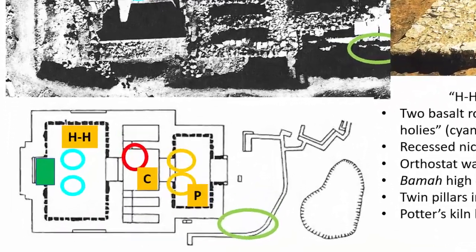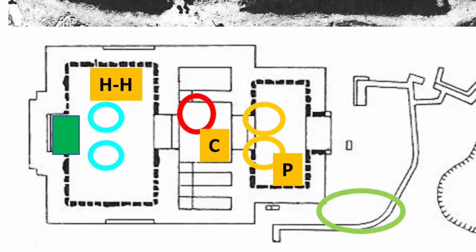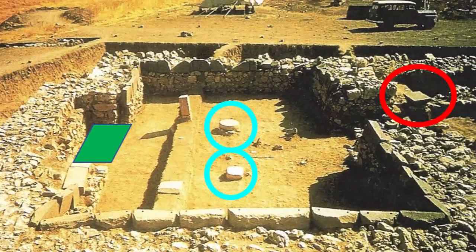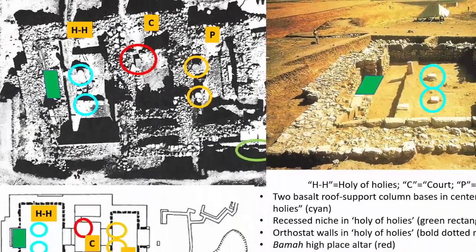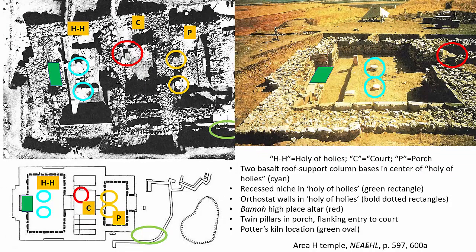Next, turn your attention to the red circles. As I was studying out the information, I believe that this is what they intend when they refer to a bama, which is a high place. It would be an altar. It's a very distinct stone. And then the last two items that are itemized in the text do not appear in the color photo. What we have instead is right by that bama, you may be able to detect that there's a cut zone. So this is a walkway from the center region, that would be the court, leading into the Holy of Holies.